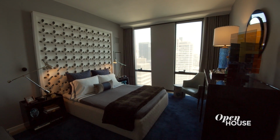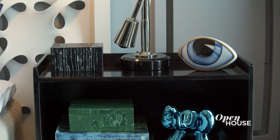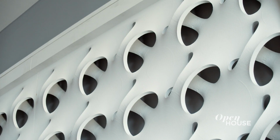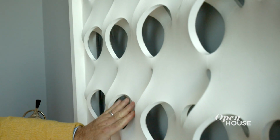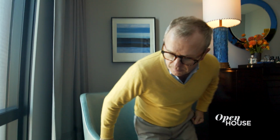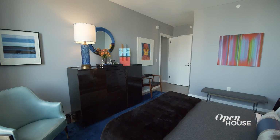I continued the color palette from the rest of the apartment into the bedroom. There is a gorgeous blue silk rug on the floor, black lacquered nightstands, and for the headboard, I used this really special screen by Irwin Hauer, made of pressed MDF, laser cut. I wanted to include my favorite designer, Edward Wormley, so I found this really rare lounge chair, and I covered it in turquoise leather. Art really personalizes a space, and no room is finished without it.